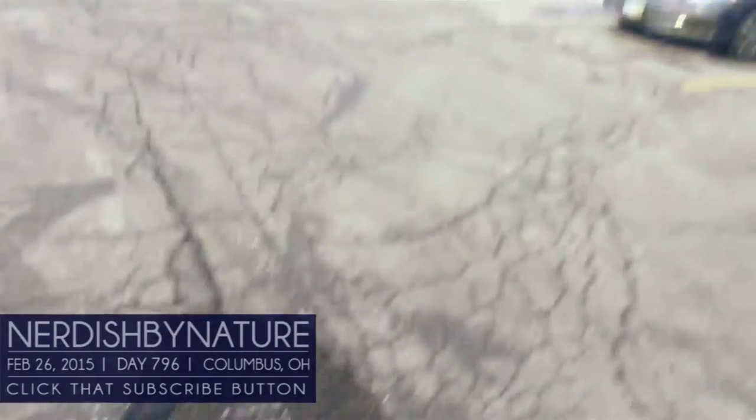Yeah, our high-end streets. I mean, this is a parking lot, but the streets don't look any better. So I just wanted to show you. It's kind of ridiculous in winter. We get those huge potholes and sometimes you can't avoid them because they are everywhere.